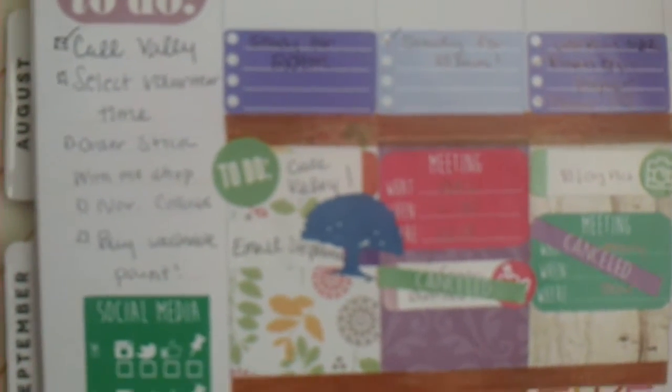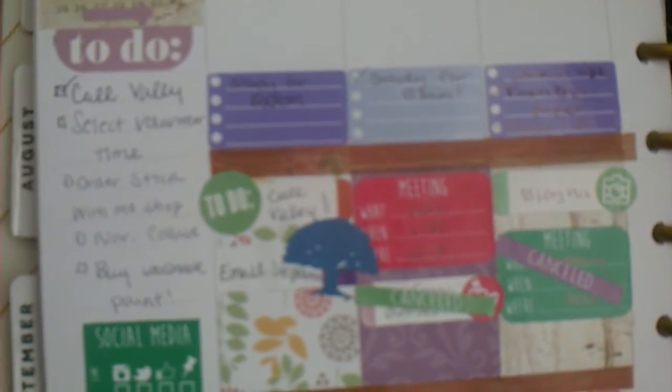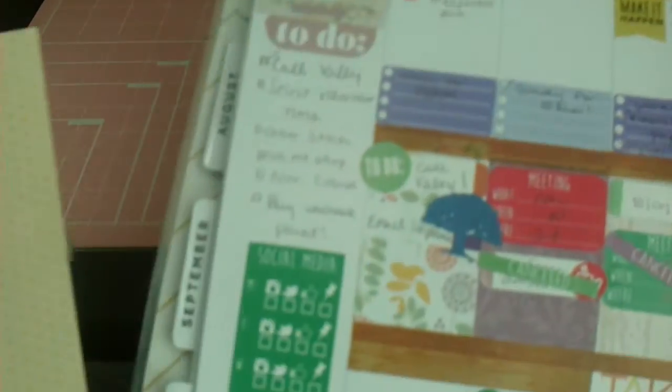So I did full boxes in the middle, but instead of using the DIY paper pad or any fancy stickers, I just cut up these sticker sheets that I got from the Dollar Tree. They're full sticker sheets with the designs on them, adhesive on the back, and I just cut them up to fit in the middle boxes.